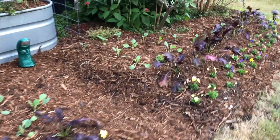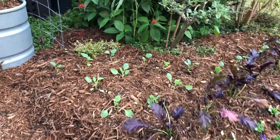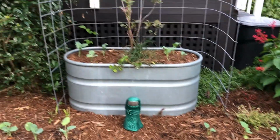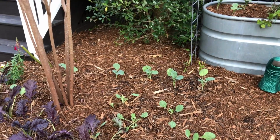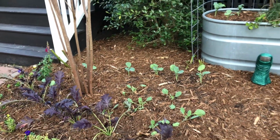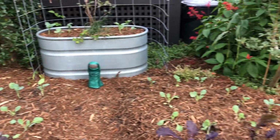My hope is that the cabbage and broccoli that are planted throughout the back of the border will be harvested before the new year, and I'll be able to sow some poppies in that spot.